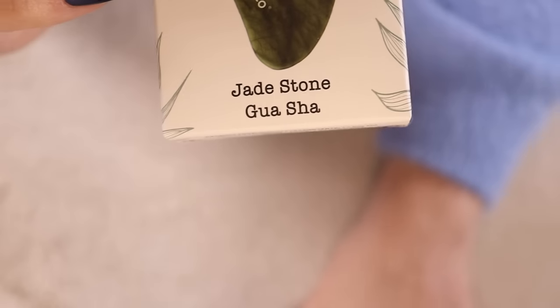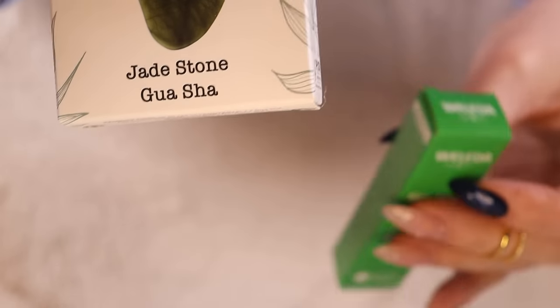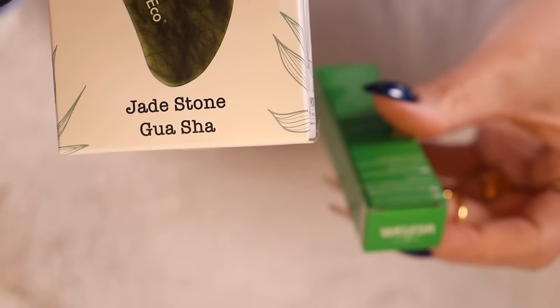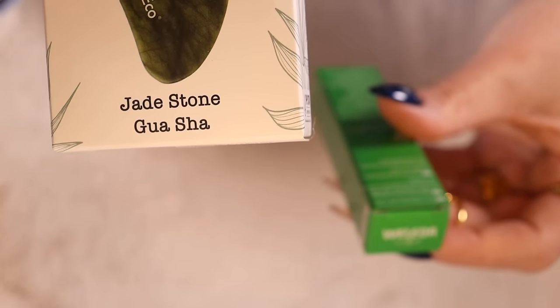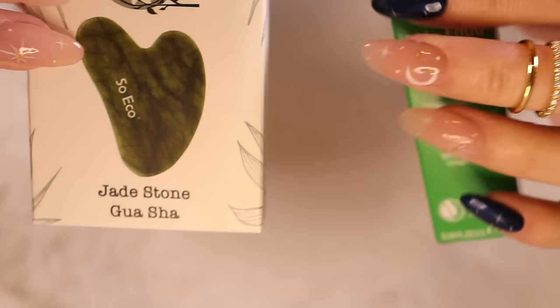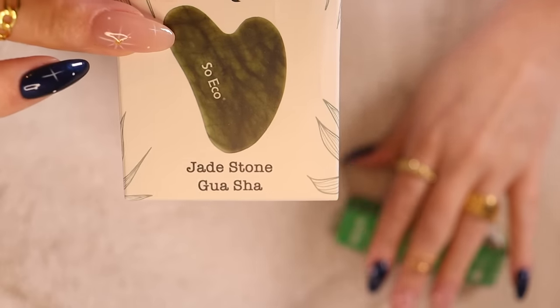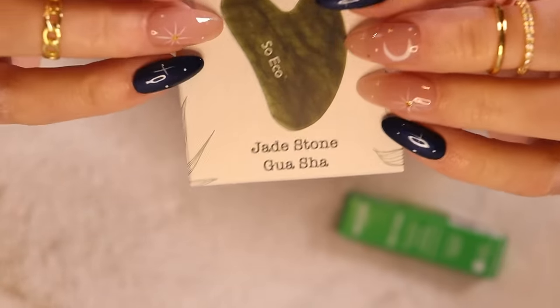I think maybe the Weleda product, is it Weleda? Like German, like the W? Or is it Weleda? I think it might be Weleda. Rich, intensive skincare. Yeah, I think these were given as a set, to use together. We'll look at that just after.